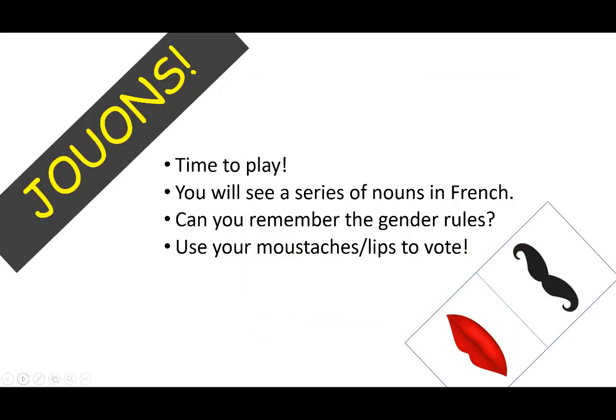Jouons, time to play. So this time you're going to see a series of nouns en français. Can you remember the gender rules? So you can use moustaches or lips, moustache or lèvres, to vote si tu veux if you want. So you can use your notes in front of you. Let's have a little look. So we've got alphabet, masculine or feminine? Alphabet, masculine, that ET ending. Agence, that CE ending. Qu'est-ce que tu penses? What do you think?